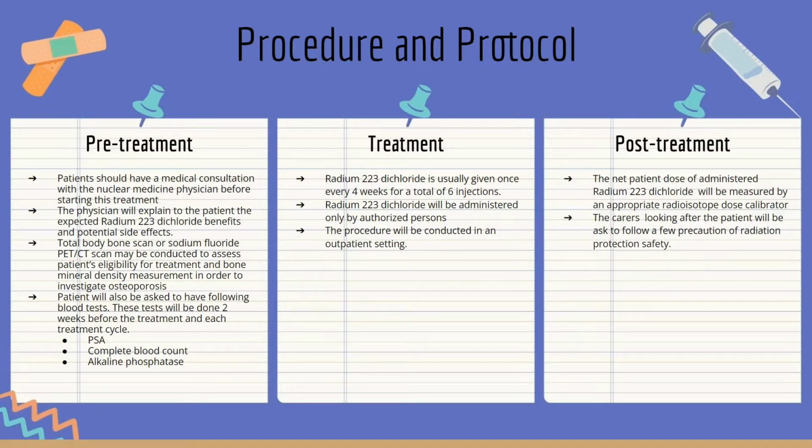Post-treatment, the net patient dose of administered radium-223 dichloride will be measured by an appropriate radioisotope dose calibrator to ensure that the radiation dose exposure to carers or household members is low. The carers looking after the patient will be asked to follow a few radiation protection safety precautions.